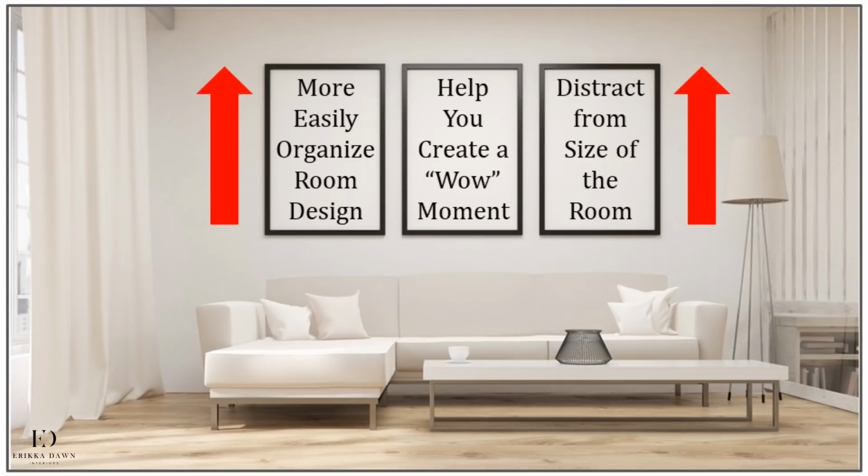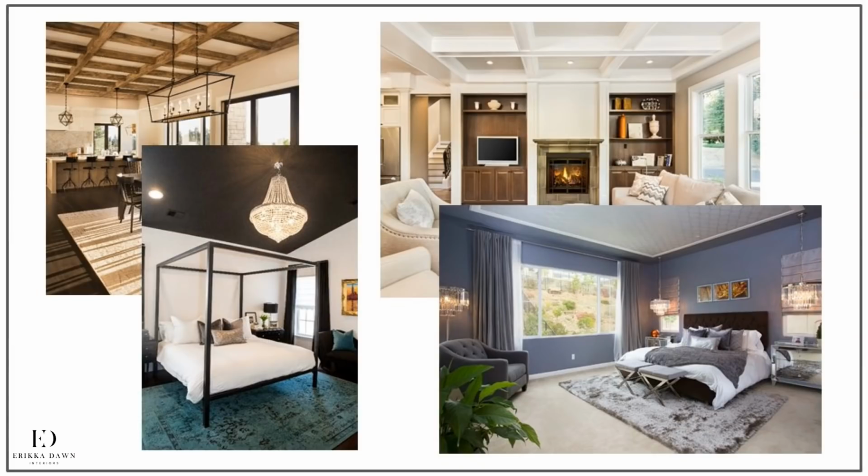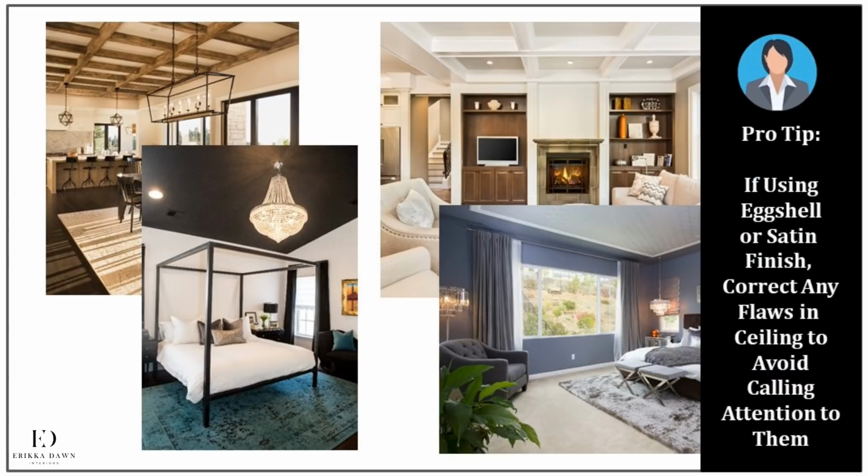Some of my favorite ceiling treatments, regardless of the room size, include wallpaper, coffered ceilings, ceiling beams, and a bold paint color. If you go with a dark paint color, make it an eggshell or satin finish so that it will reflect a bit of light, as opposed to the flat finish that we typically use on our ceilings.